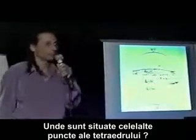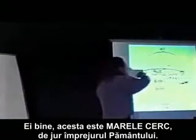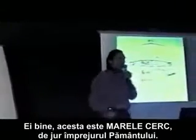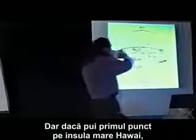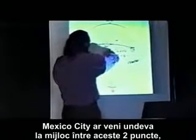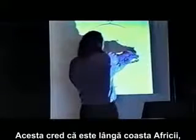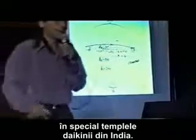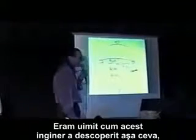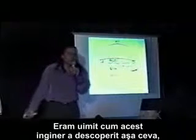What's the third point? Well, this is a grand circle, all around the Earth. So depending on where you put this point, these other points will move, right? But if you put this point at the big island of Hawaii, then Mexico City is somewhere in the middle here, in between these 2 points. This one is near the coast of Africa, I believe, and then this one is India, the Dakini temples in India. And so I was amazed that this engineer had come up with it.